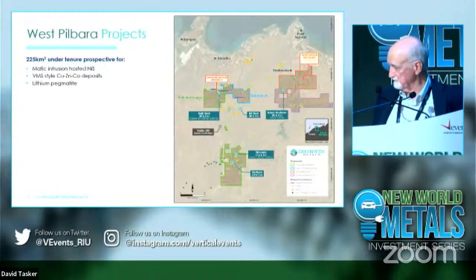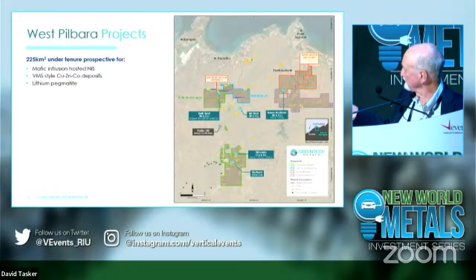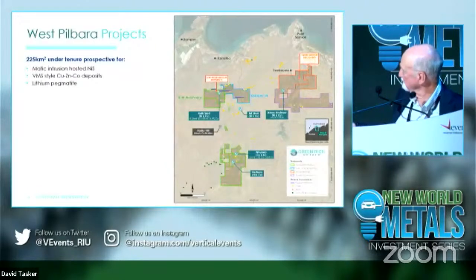There are tenements, and we'll just talk basically around the West Pilbara projects at the moment. We've got over 200 odd square kilometres in our tenement package here, and just for reference, we've got the Azure tenements there. We'll talk about later, an Illawarra related company.